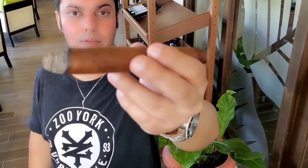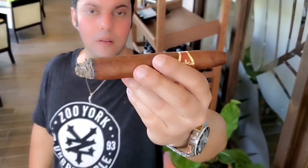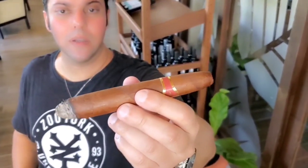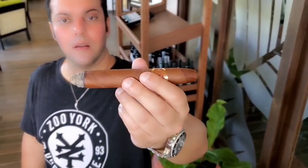I don't see any change so far, but there's definitely going to be some exciting transitions I'm looking forward to. I love the way the wrapper is so dark, beautiful looking. Some nice veins in there. Very fine, very smooth. They don't look cheap at all. They look really good quality. The burn so far has been excellent. So let's see where this goes. I'm going to come back a little later and let you guys know. Come along.